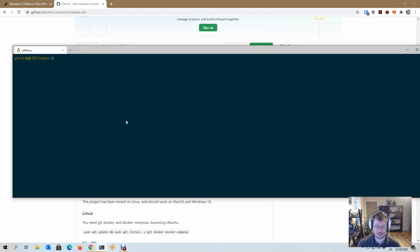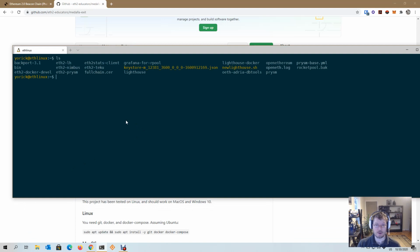So this is my staking machine, and I copied in a keystore-m that I was previously using in Lighthouse, and this keystore was kept securely outside of the Linux machine as it should be, and now I copied it in so I can do a voluntary exit. I will also require the password for this thing, so when it gets to that point, I'm going to pause and find my password and then resume.